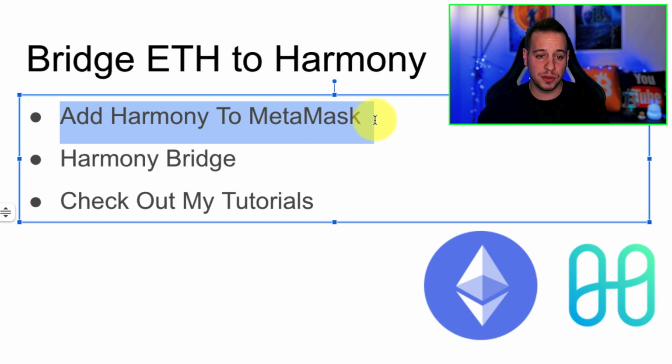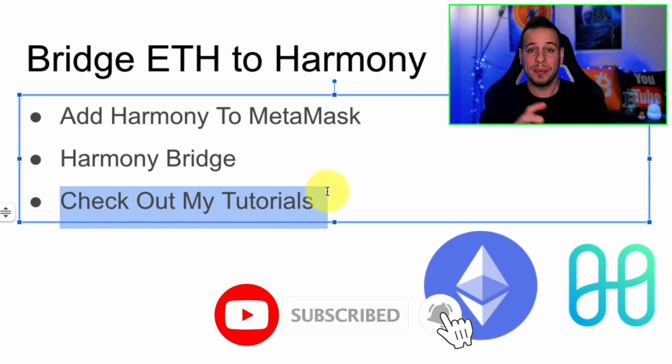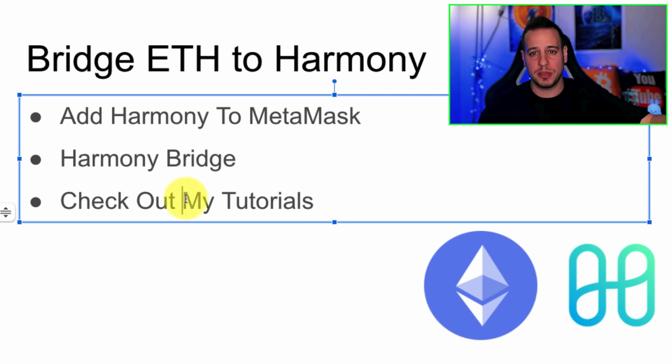First thing you need to do is add Harmony chain to MetaMask. Then you want to use Harmony bridge to bridge your Ether tokens from Ethereum to Harmony One blockchain. And then again, check out my tutorials. Just search for "bridge Ethereum to Harmony Johnny Time" or "add Harmony to MetaMask Johnny Time", and you will see an exact step-by-step tutorial on how to do it.